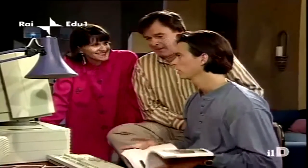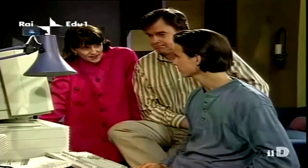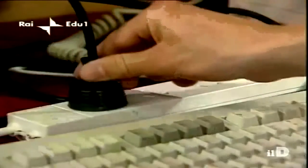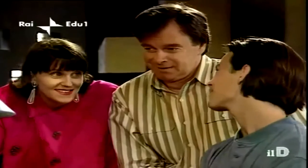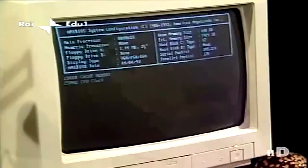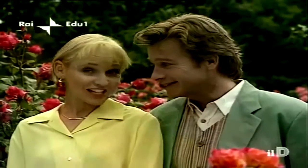How's the computer? There's a problem. Is the disk in? Yes, the disk is in. Is the plug in? Yes, the plug is in. Is the monitor on? Yes, the monitor is on. It works. Yes, it works. Claire's good with computers.